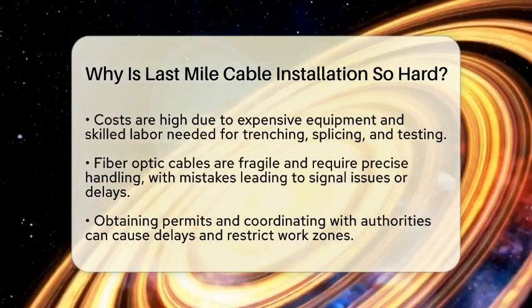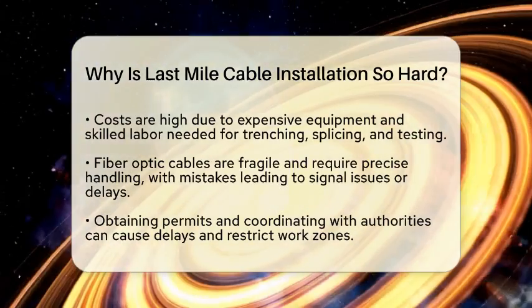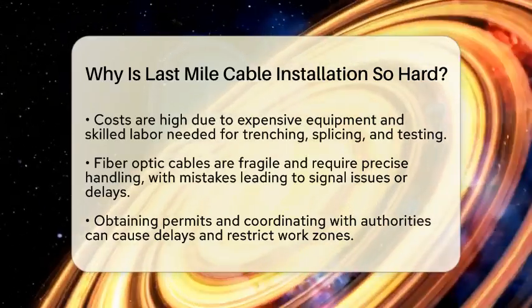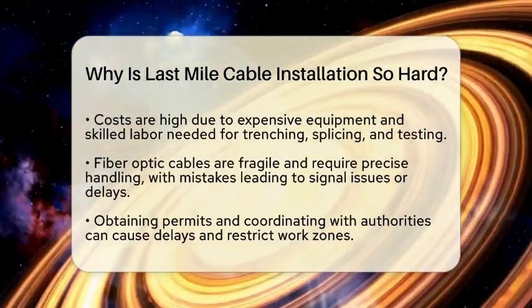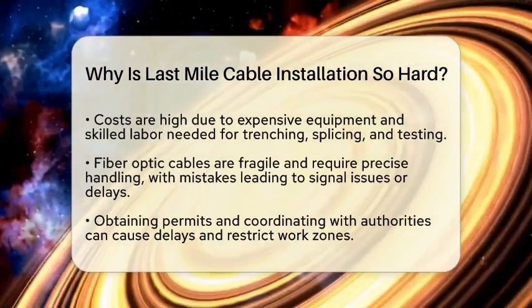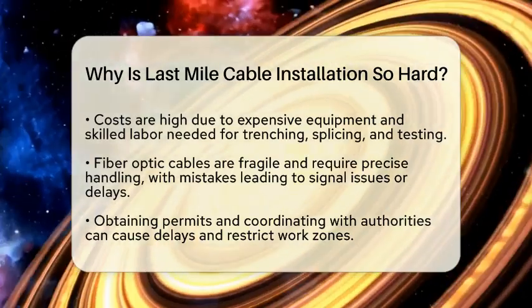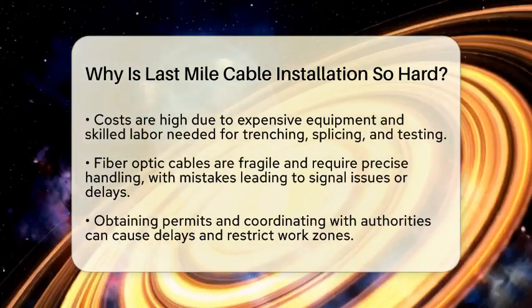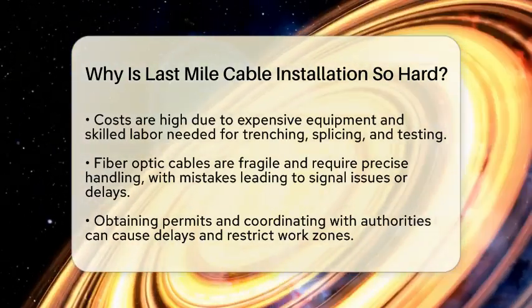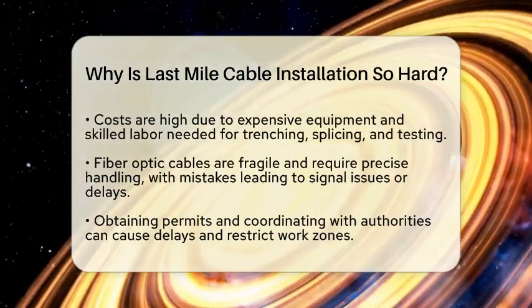Handling fiber optic cables is also tricky. These cables are fragile and must be installed carefully. A small mistake like a poor splice or bending the cable too sharply can weaken the signal. If the signal weakens or gets delayed, internet speeds drop and latency increases. Installing fiber requires precision, using fusion splicing to join fibers perfectly. Mistakes can cause costly repairs or delays.